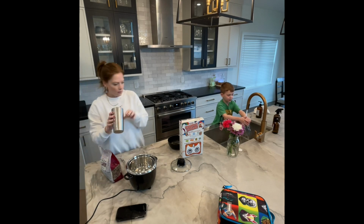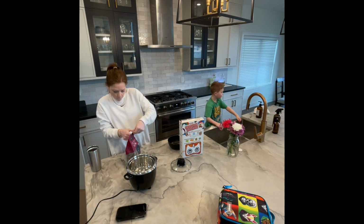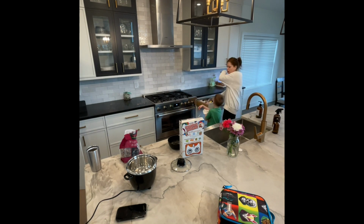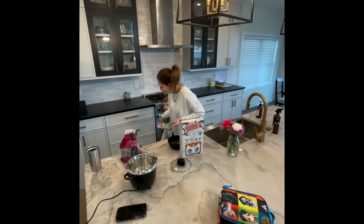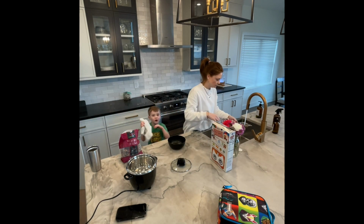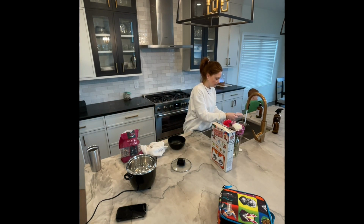My little buddy Foster is home now from preschool, and the first thing that we always do is wash our hands, because you guys know preschool and germs, ugh. So he washed his hands. He wanted to have some cereal for a little snack, and I do pack him a lunch every day.